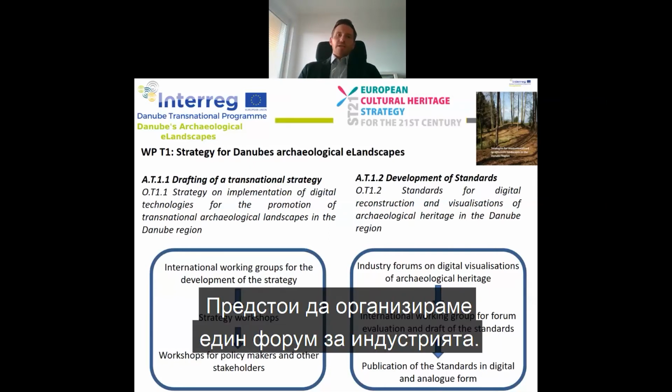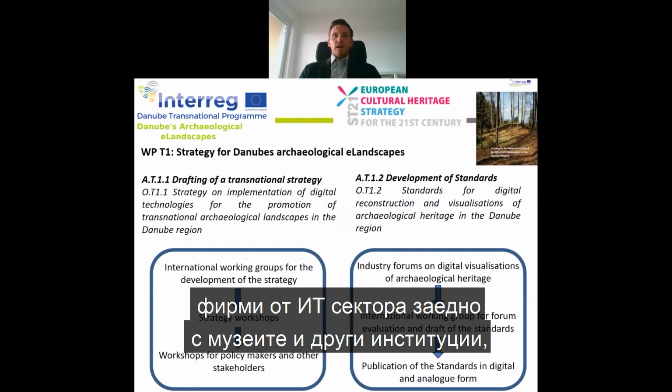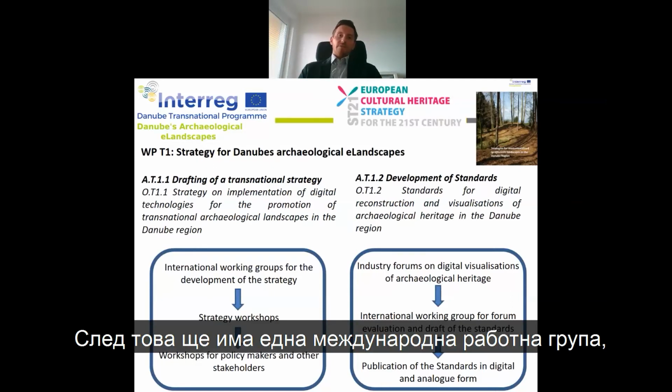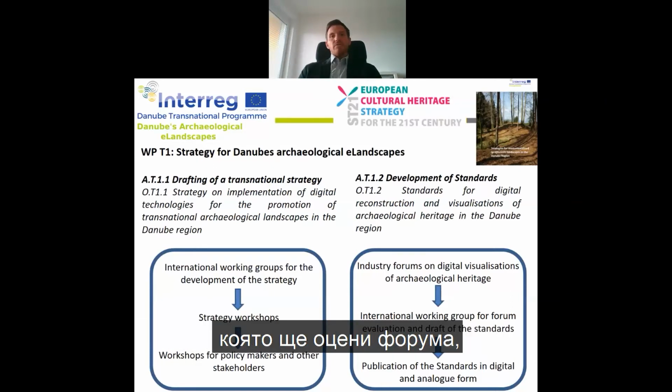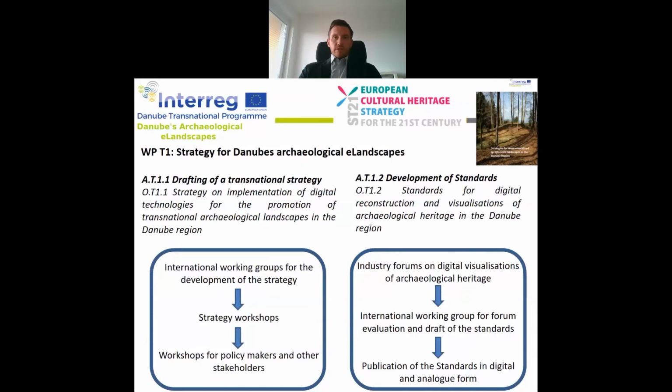Here we want to organize industry forums, bringing together people from the industry, development firms and IT firms with museums and other heritage institutions. Then we will have an international working group which will evaluate these forums, and from them we will develop the standards as support to the strategy.